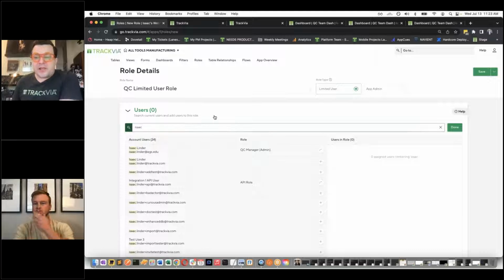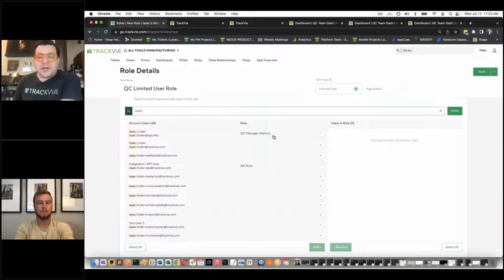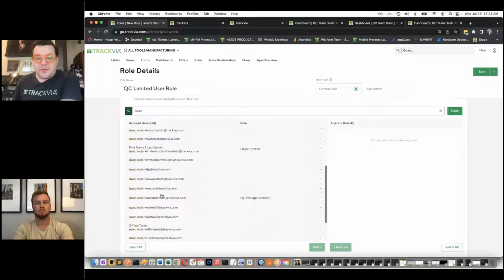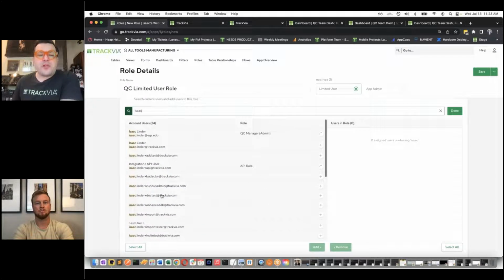And you're going to see that dynamically as I'm typing, a second part of this modal is being opened. It's showing me all of the search results for users that exist within my account, and it's giving me some really helpful contextual information that I didn't have in the previous role builder. First thing to notice is it's showing me right off the bat if this user profile is associated with another role within this particular application that I'm building.